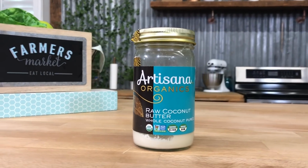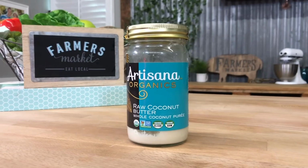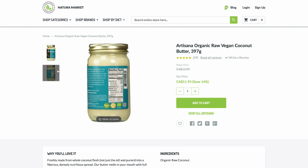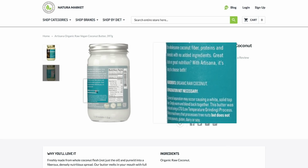So now let's move on to the specific kind of nut butters and things like that. Only two I'm going to recommend here. One of my favorite brands is Artisana. You've heard me talk about coconut butter before.